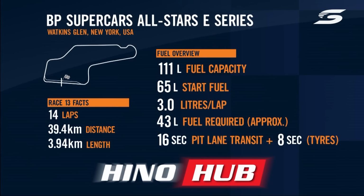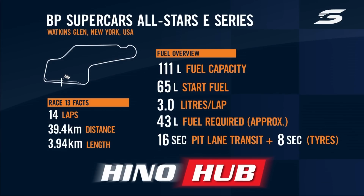Watkins Glen, New York State, race three, and as I said, Jess, this one's going to be 14 laps, just under 40 kilometres of racing, 11 turns at this location. Fuel's not a big deal here, transiting through the lane 16 seconds, 8 seconds for tyres, about 24 in total to be able to process it.